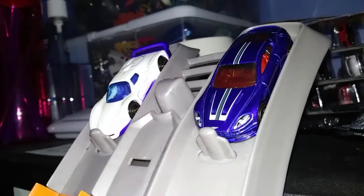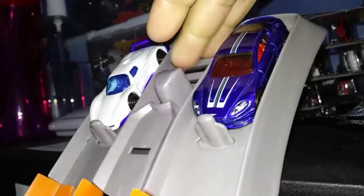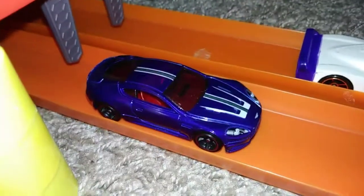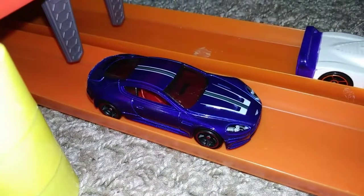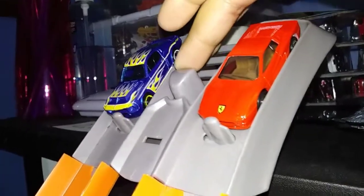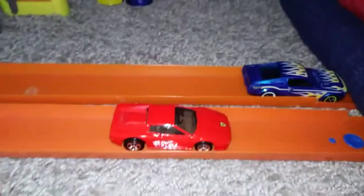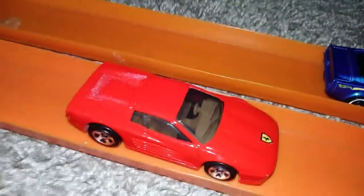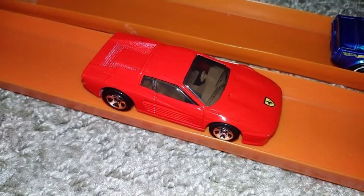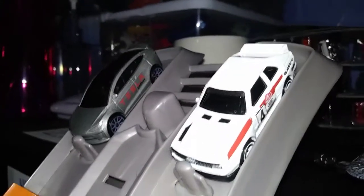We're coming at you with heat number two of the second round. Winner, lane five. Aston Martin DBS. Here we are, second to the last heat. The F512M is going to move on. All right, well, here are your last two.